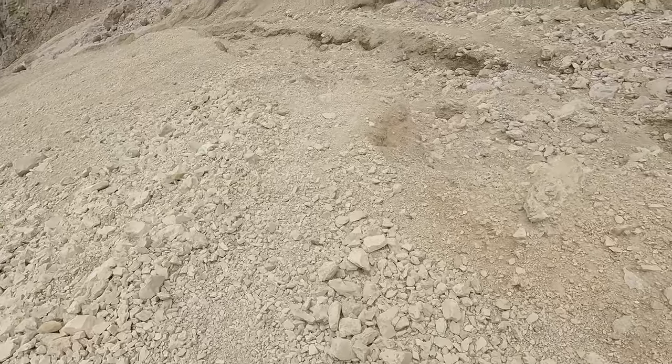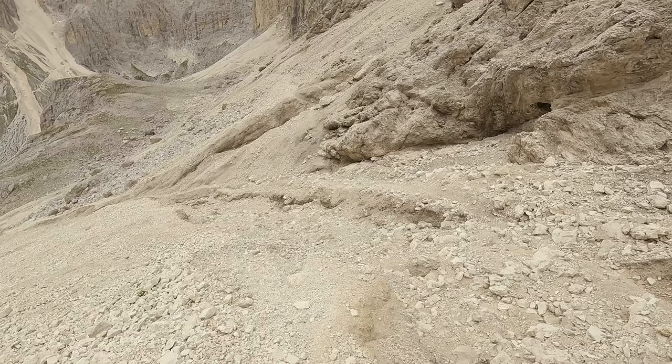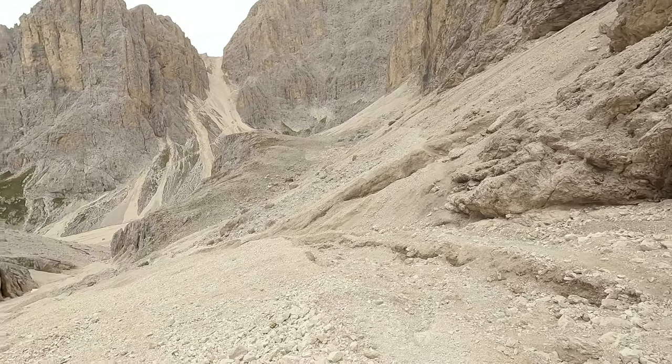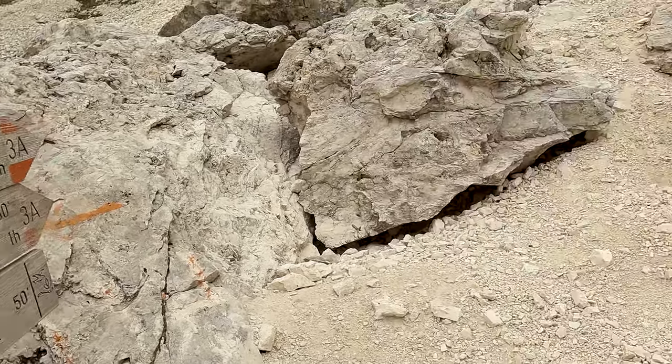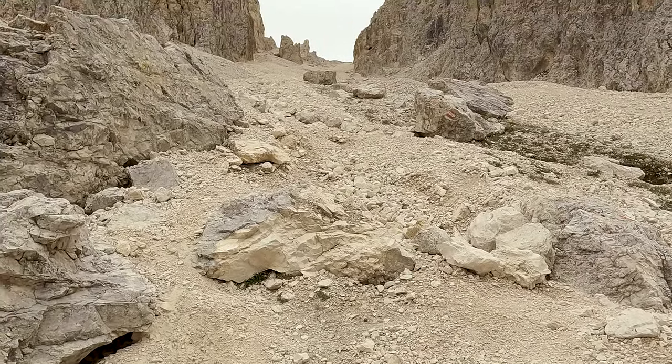Yeah, I'm not gonna lie, walking on this absolutely sucks. It's slippery and loose and ugly as well. The crap part about going downhill is that eventually you have to go back up. Oof. Third of the way up. A little bit more to go.